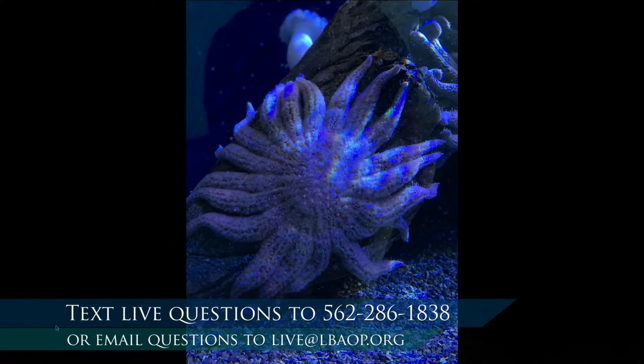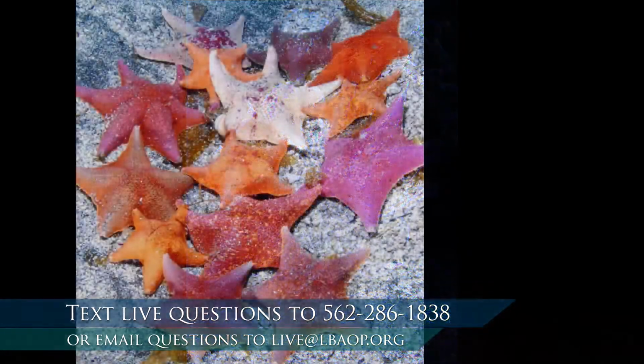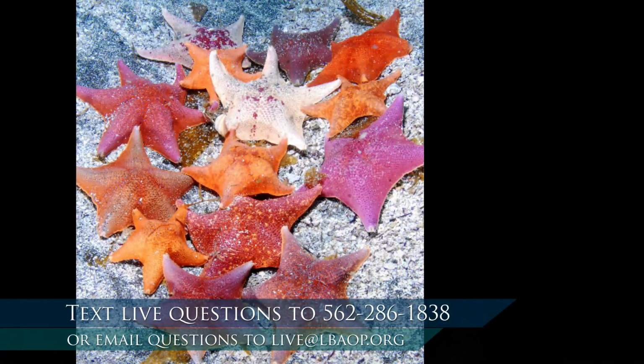I won't spend the time counting. That'll take us too long. But they can have about 23 arms. There's also a sun star, which is a little bit smaller than a sunflower star, and they tend to have like 8 or 10 arms. So while most have 5, there is some variability, with some that have more arms than our bat star.